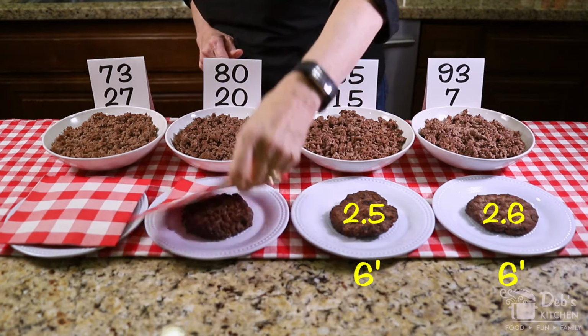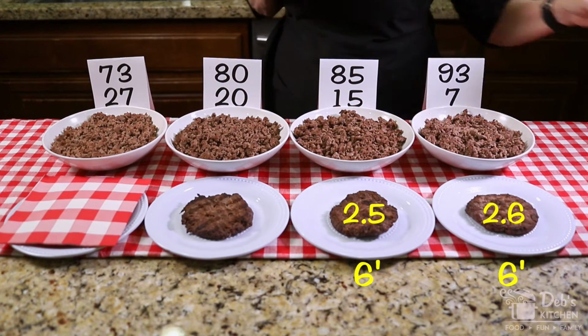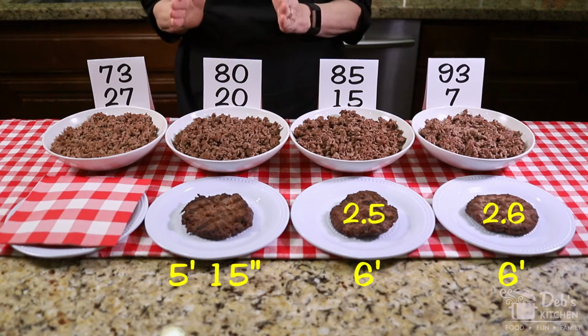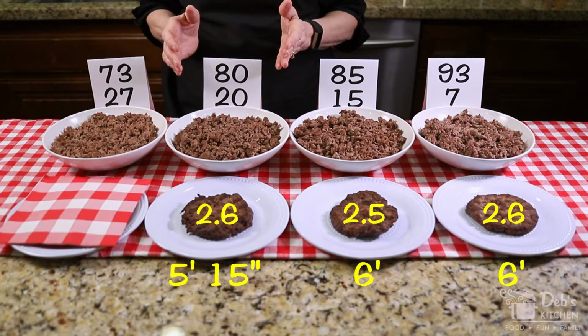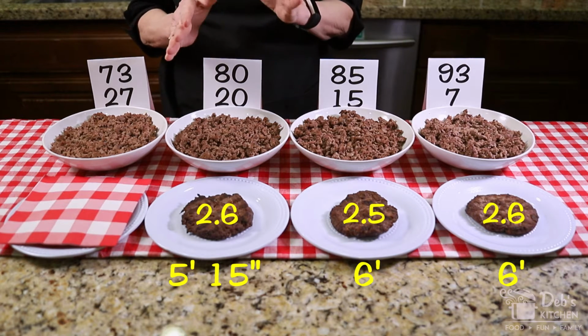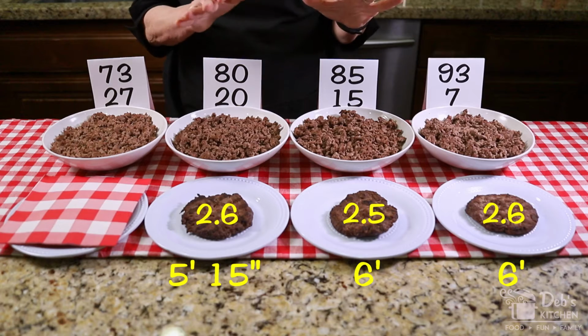Now things got a little bit more interesting when we got to the 80, because with that higher fat content, it was starting to drip down into the grill, and the flames were kicking up a little bit, and because of that, it was raising the heat. The burger got done faster in 5 minutes and 15 seconds, and I ended up with a 2.6 ounce patty. So size-wise, it didn't make a lot of difference, but the cook time was shortened because of the extra heat.